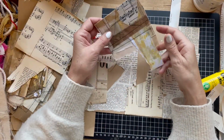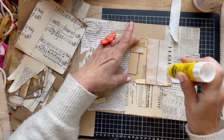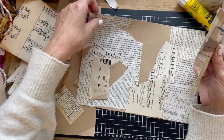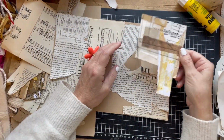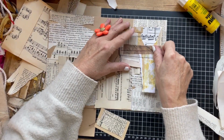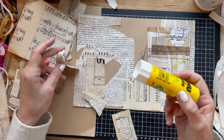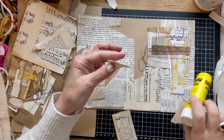And then I've got something that I stitched before. It's just going to find a new home. Actually, follow my instinct. And put that over there. This is what starts to happen. Everything starts sticking.